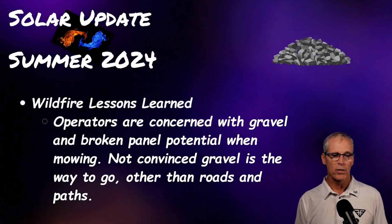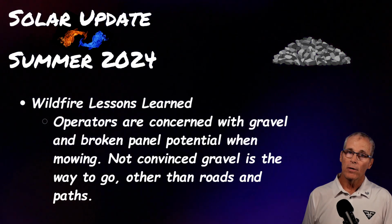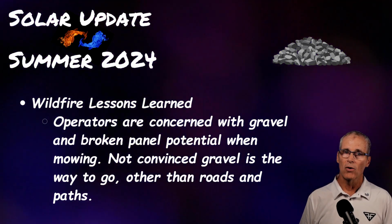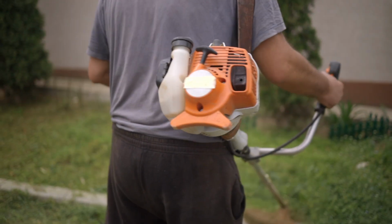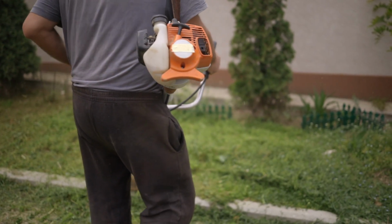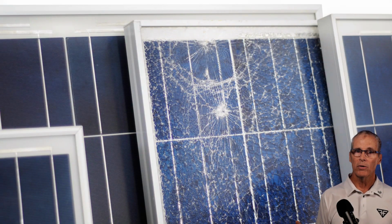The operator said, well, okay, if you cover a facility with gravel and at some point in the future your ability to spray weed killer on it goes away because herbicide rules change, now the only way to manage this vegetation is with weed whackers and on foot. You're not going to be able to use mowers anymore because you've got all of this gravel in there. And they're concerned about gravel hitting the modules.